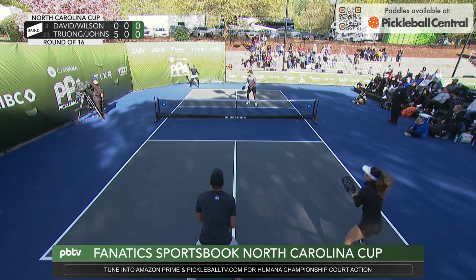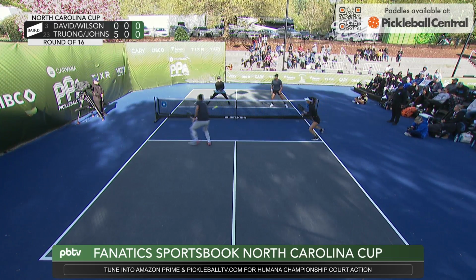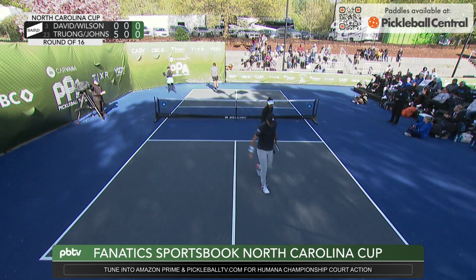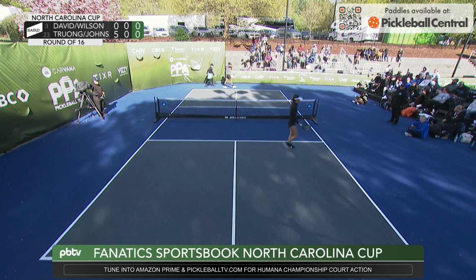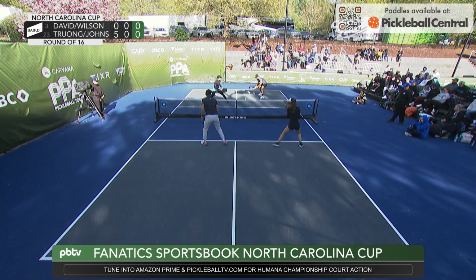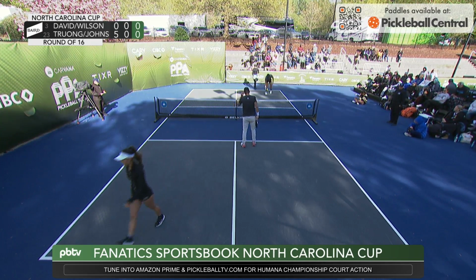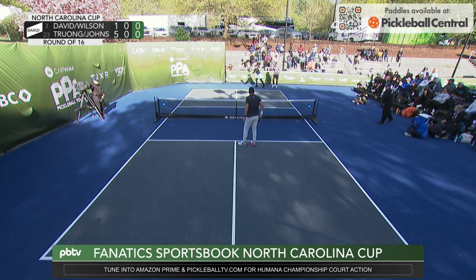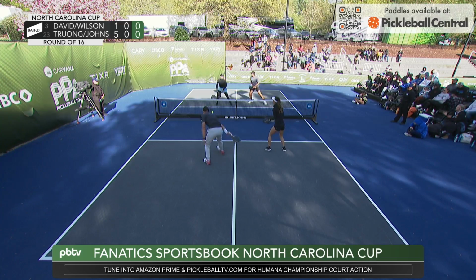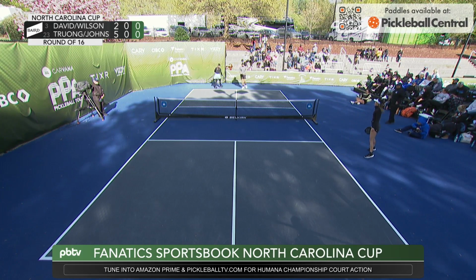5-0-2. And a big side out there for Wilson and David. Kind of stop the bleeding here in game 1. 0-5-1. They're on the board. Vivienne David with the attack on the forehand. 1-5-1. Gaining a little bit of momentum right now for Wilson and David. 2-5-1.